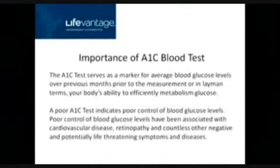For all you non-diabetics out there, let me explain that the primary way of understanding the state of a diabetic's health and their ability to manage their diabetes is a test called the A1C test. The A1C test serves as a marker for average blood glucose levels over previous months prior to the measurement, or in layman's terms, your body's ability to efficiently metabolize glucose. A poor A1C test indicates poor control of blood glucose levels. Poor control of blood glucose levels has been associated with cardiovascular disease, retinopathy, and countless other negative and potentially life-threatening symptoms and diseases.